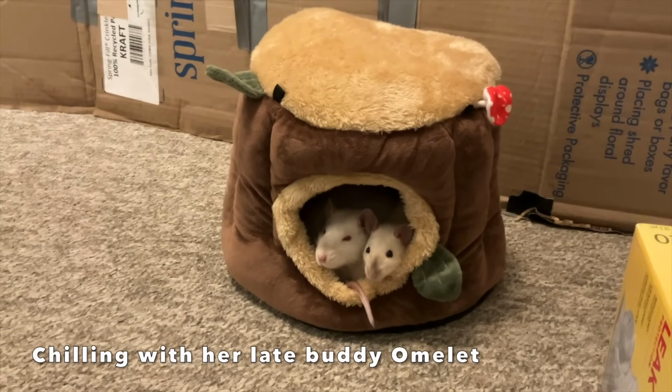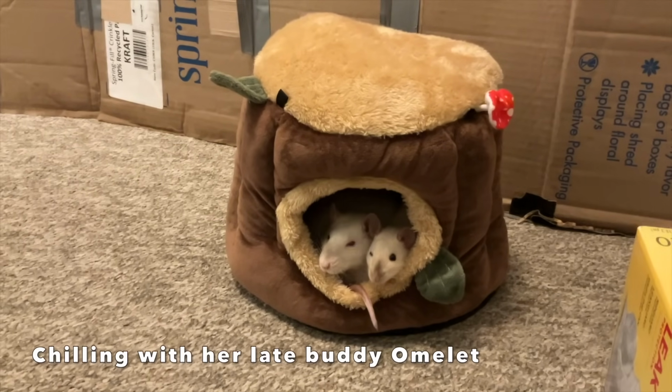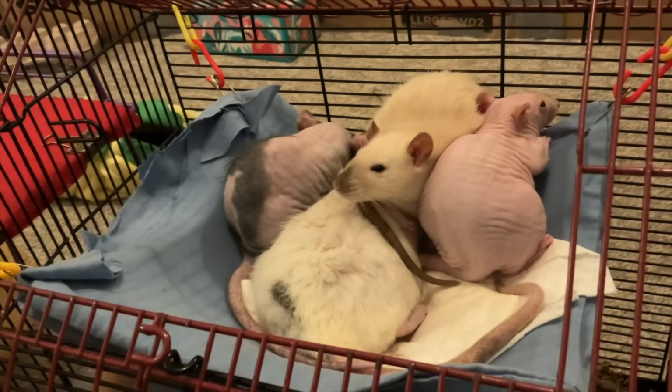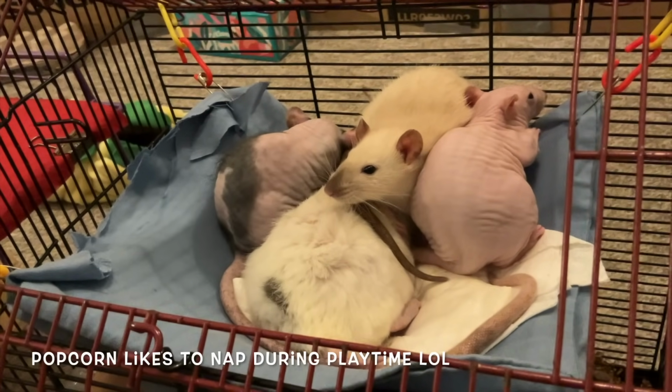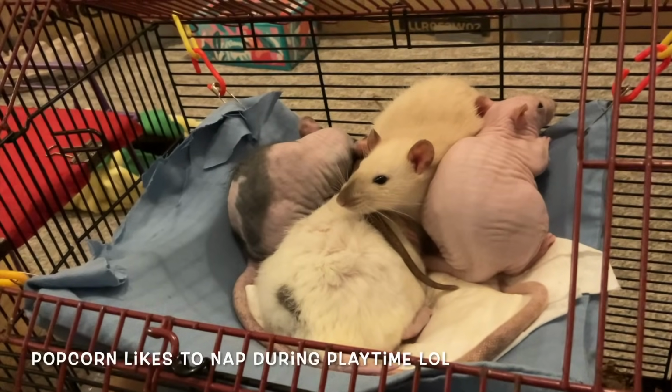That's what she does most of the time, either vibe or nap. I was very surprised at how chill Popcorn turned out. Actually, as soon as she was like 6 months old, she just started vegging out. It's kind of hilarious. Initially, I was kind of concerned, like, oh my gosh, why is this female rat getting so chill? But no, nothing's wrong with her. She's just chill. That's just how she is. So yeah, that's kind of how Popcorn is.